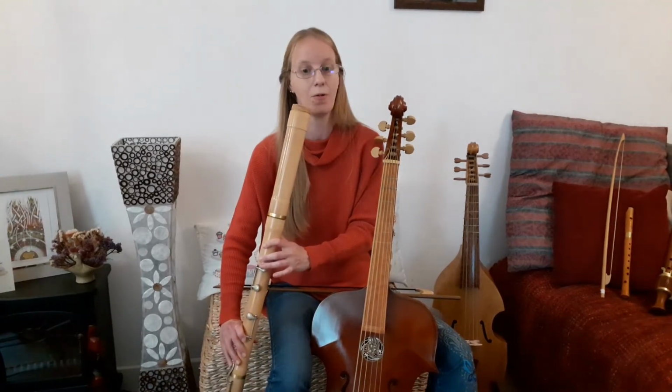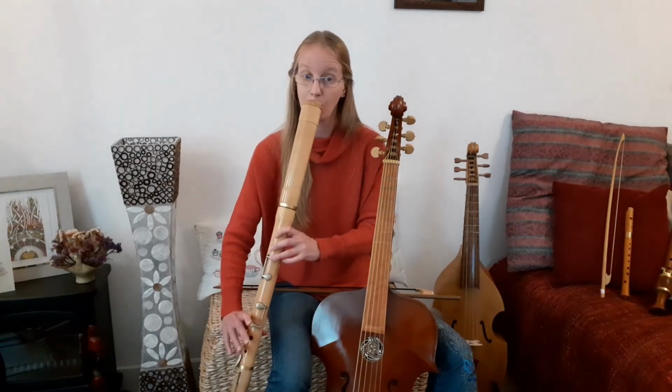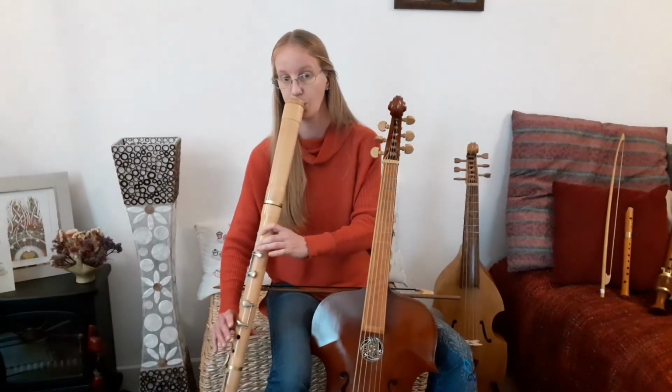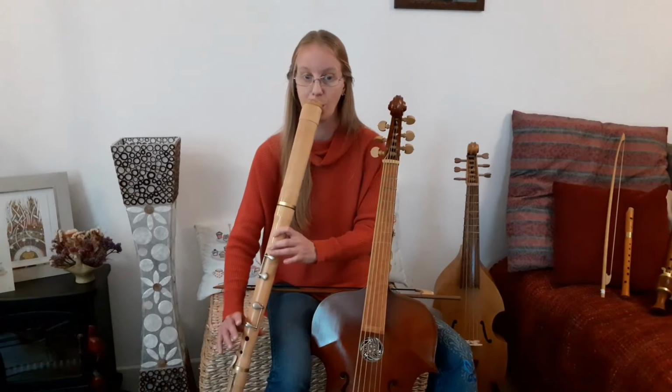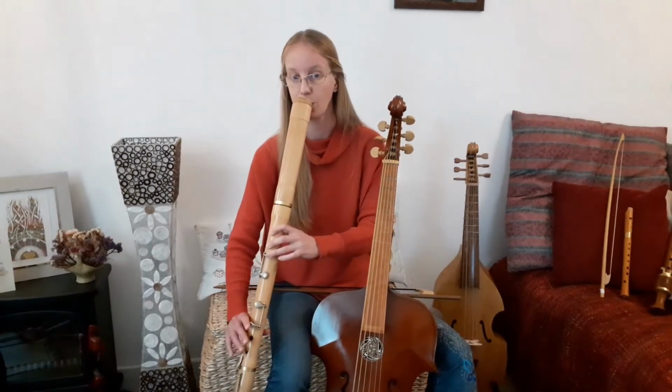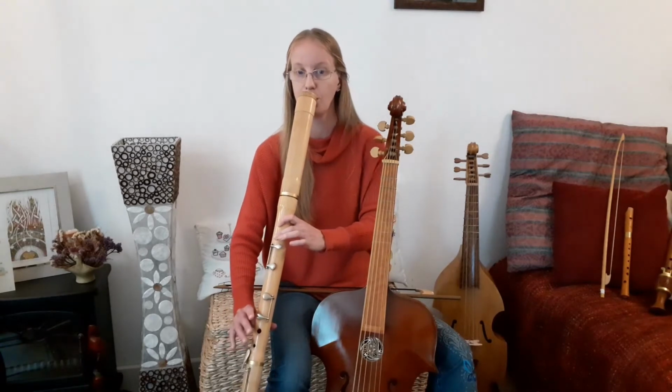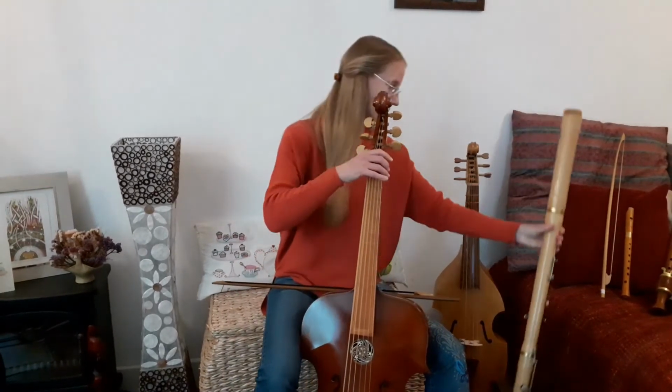And then halfway through, think I fancy a change. Or if you're a singer, you might sing the tune for the first 2 lines and sing the bass line for the second 2 lines.